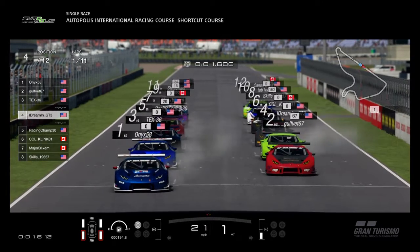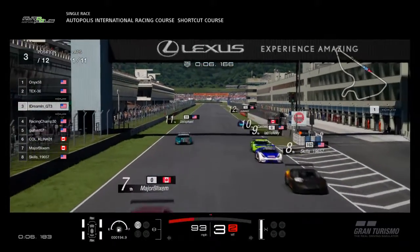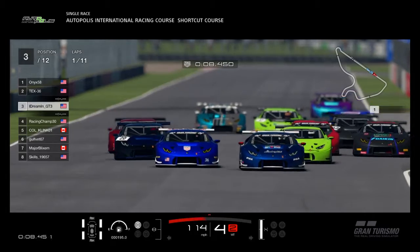So we're going to get a good jump here. Unfortunately, Golf Fat doesn't quite get the start that he wanted. So away we go down into the first corner here.